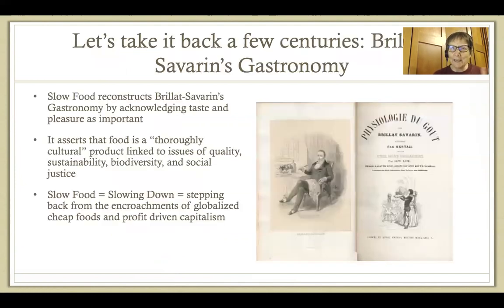So let's just step back a little bit and get into gastronomy. We're talking about eco-gastronomy. Slow food reconstructs Brillat-Savarin's gastronomy by acknowledging taste and pleasure as important components of the eating experience.